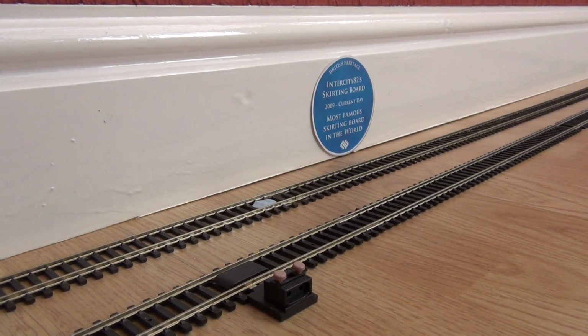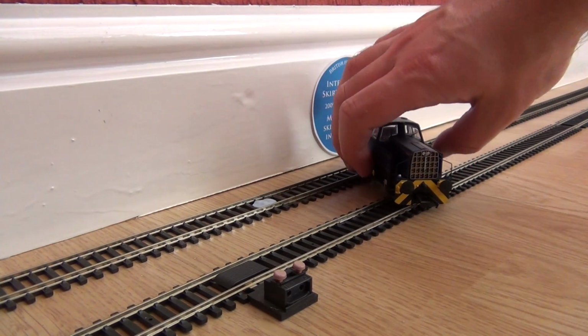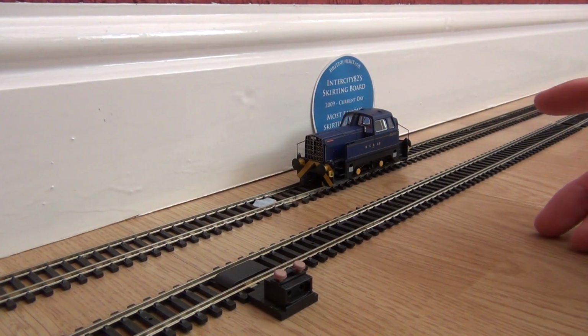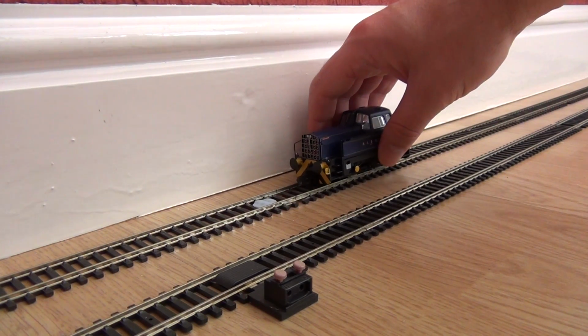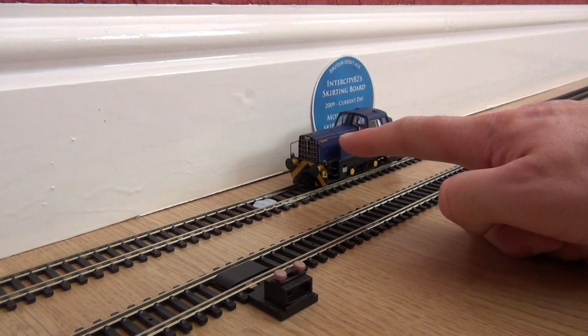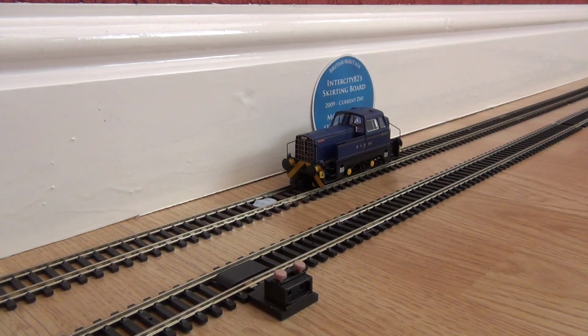Okay, so thank you for joining me at the layout. Let's just grab the locomotive and put it on. Now, with it being a shunter, and in particular a diesel shunter, I don't really think there's a front and a back, but I'm going to assume... Is that on properly? Yes. I'm going to assume that this is the front and that's the back. I don't know why, I just think that that's how it's supposed to be.